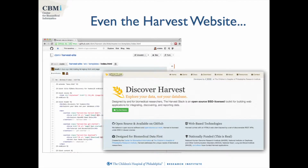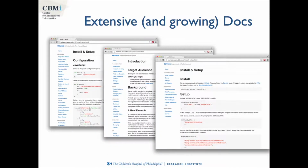So everything is out there, including documentation. We're really committed to having as complete documentation as we possibly can. And so all the components are documented. We continue to add to them. Based on feedback from early adopters and internally, we're constantly enhancing and improving those. We really want people to have a good experience and really be able to understand all the various components and how they fit together.